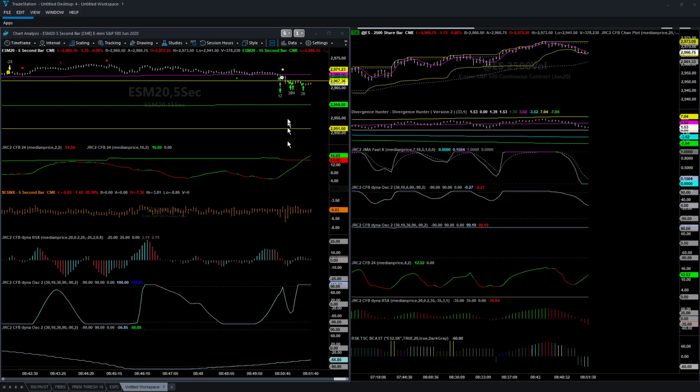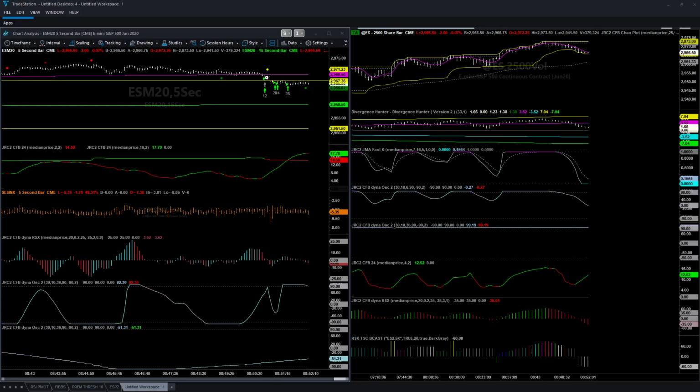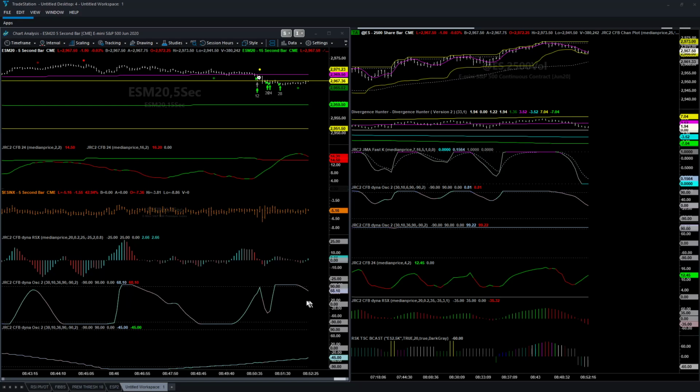And as you look at the premium here, again, this is very poorly formed. You don't normally want to be going long when this is way up here. And this is coming down again. Usually when this comes down and then turns up, we're in a much better position.